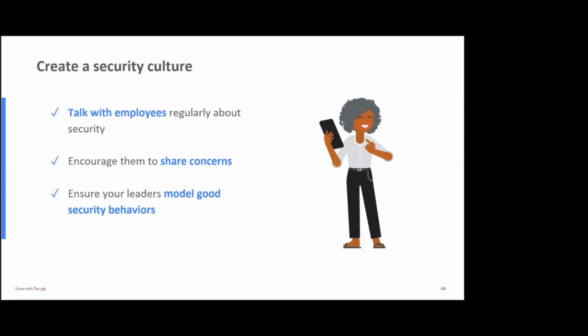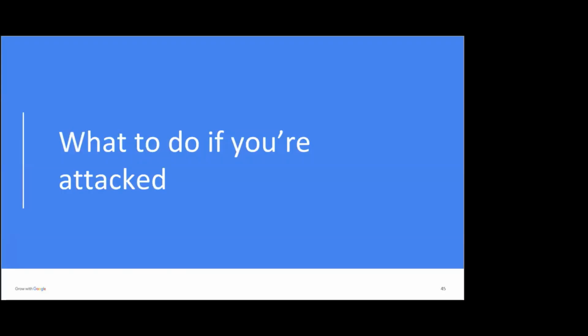Again, think about the security culture in your business. How can you make improvements? Now, what do you do though if you're attacked? Consider this scenario. You've done everything right, but you're a victim of a cyber attack.